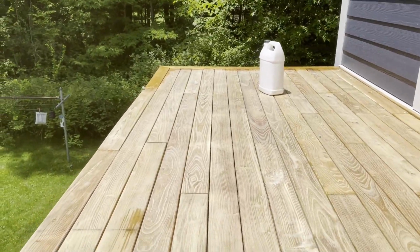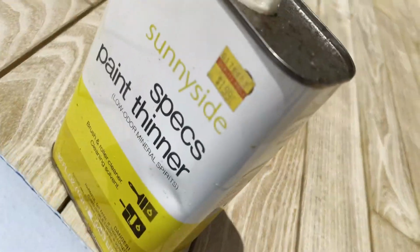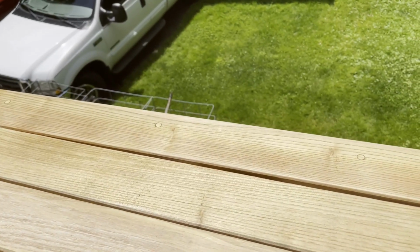It's a brush coat. I gotta make sure not to drop it on there. I did a little bit, so I had to take some paint thinner and go down there. Paint thinner is mineral spirits. Mineral spirits is like completely evaporative, so it doesn't leave a film.